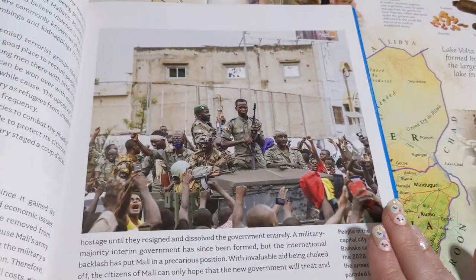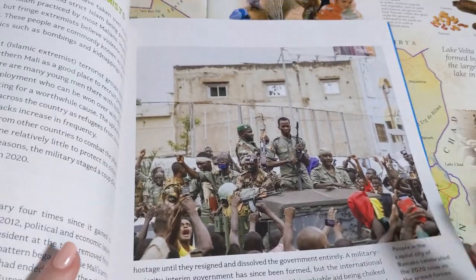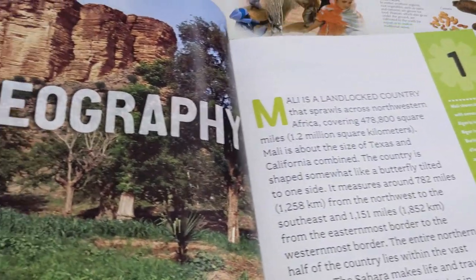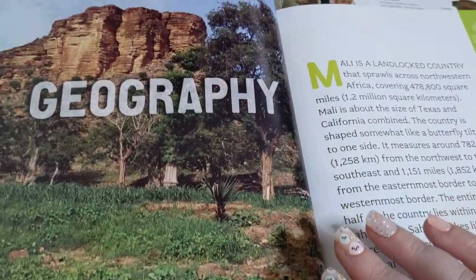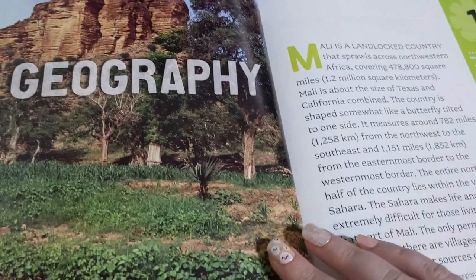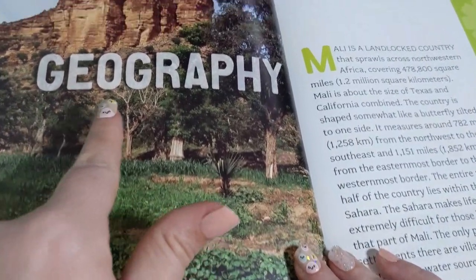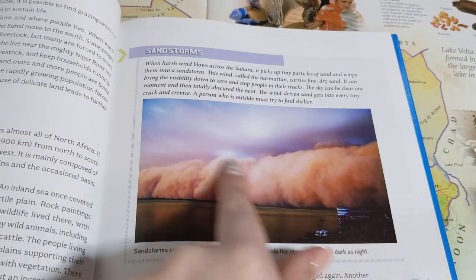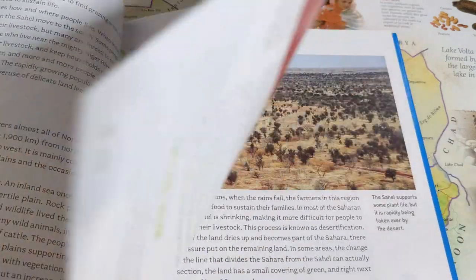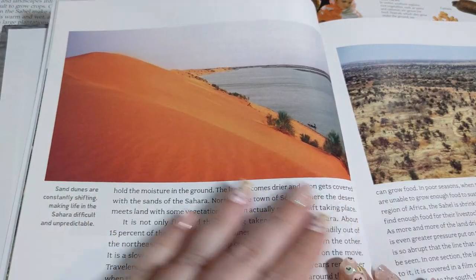And this is the picture from the 2020 coup. These are people, you can see they're pretty excited about it. And this is, I suppose, more of that Sahel region where there's life. It's green and grassy, but it's still pretty arid and rocky, right? We've got some big sandstorms blowing about up in the desert. And big old sand dunes, right?